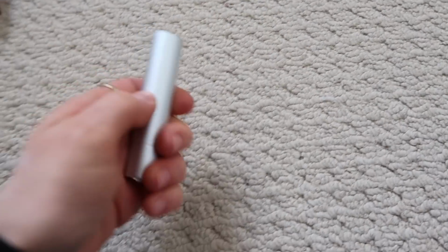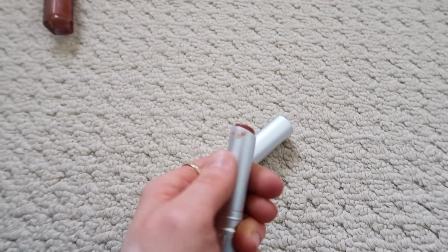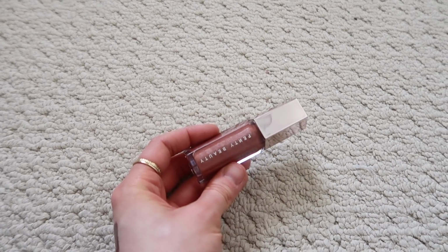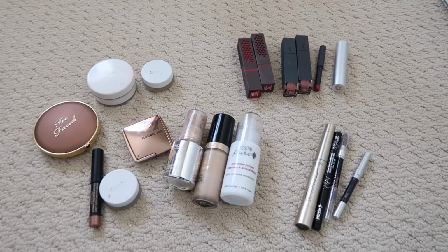This right here is my favorite. This is the RMS Beauty. This one's in the color Brain Teaser, and it lasts really well all day. I'm going to hold on to this. I really, really like this. I never wear lip gloss. I find it just gets stuck in my hair, so I've decided I'm going to get rid of this. Okay, here's everything that's left.